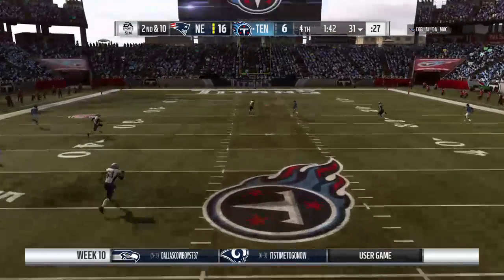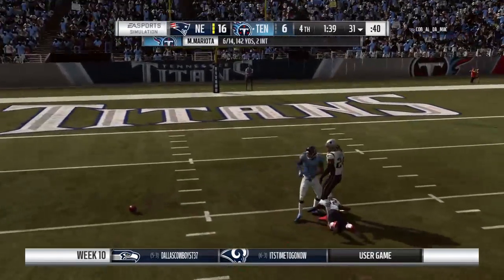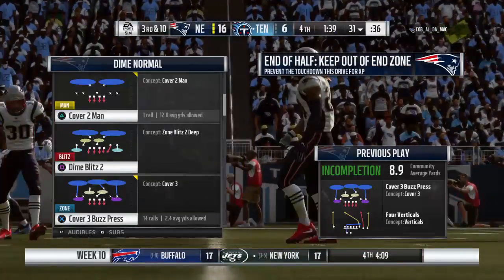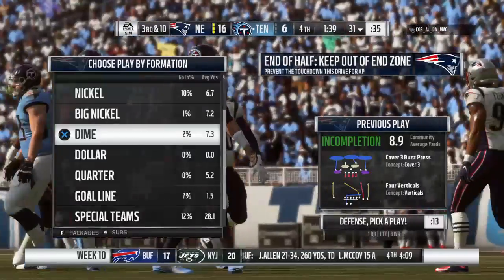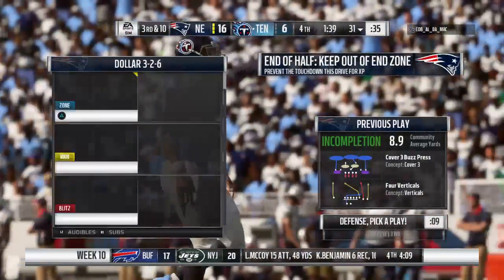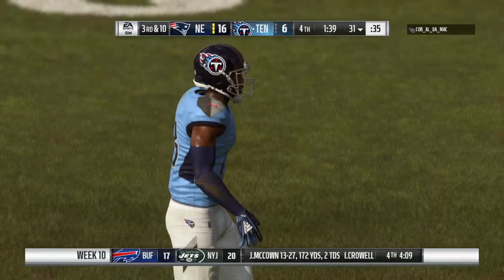Now a desperation throw deep downfield. And the hit jarred it loose. It's incomplete. Tried to go for the big one there on second down. Now they're likely down to their final two plays. And you know they've got to keep going for the big shot, right? So defensively, you play what they call top down. Nothing behind you. Make everything get completed in front.